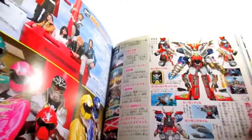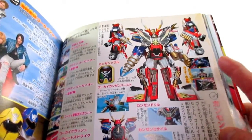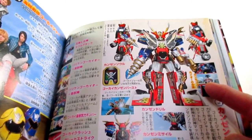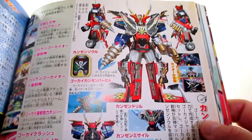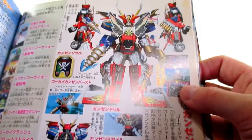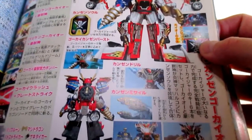On the next page, page 30, here is the big guy. This is the Gokaiger's Grand Power. He is known as Kanzen Gokaioh. And he is a massive mecha. So, whoops. And so here's some kanji talking about the mecha here.